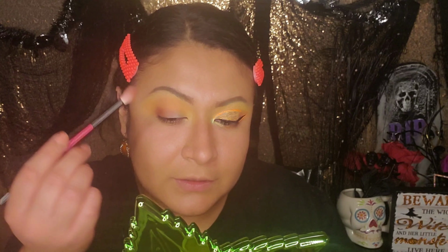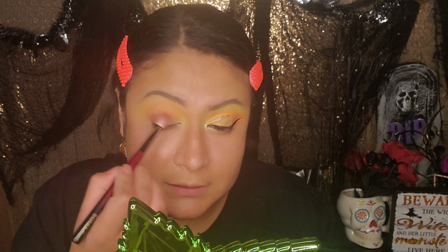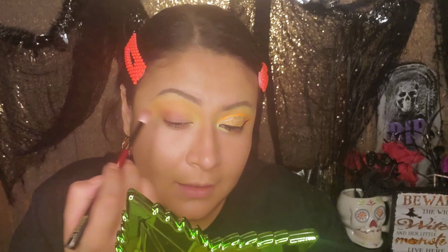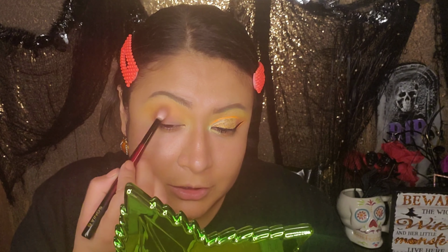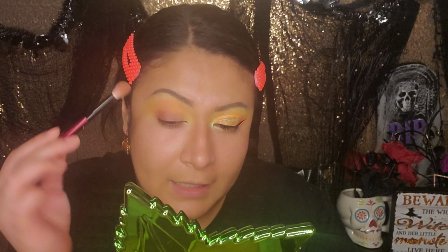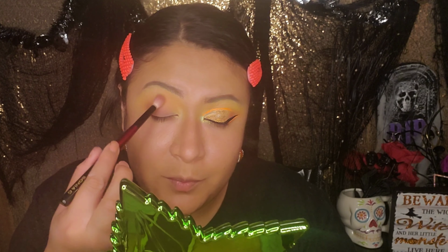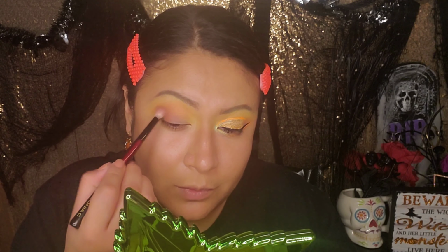Like, the bristles on this brush are like butter, like angel's wings. I kid you not. This is a Sonia G brush that Lala gifted me for my birthday, and I love it so much. It works so well, like you barely even have to move the brush, and it just pretty much does the work for you.